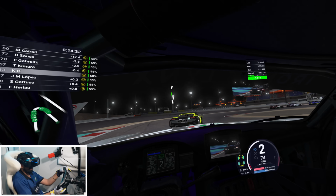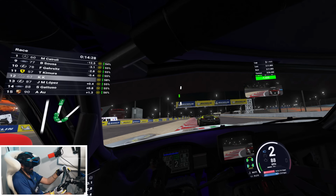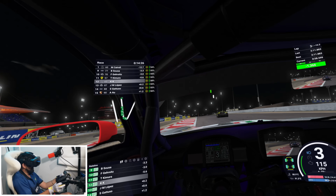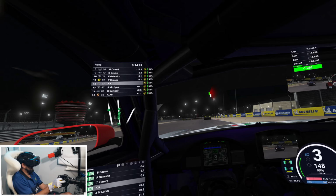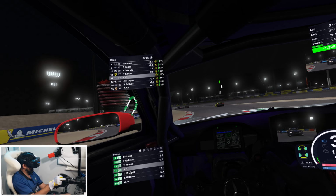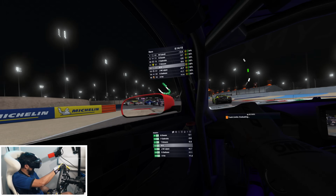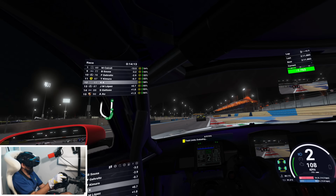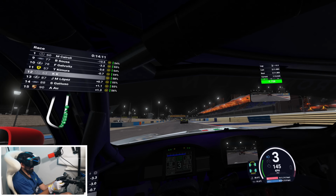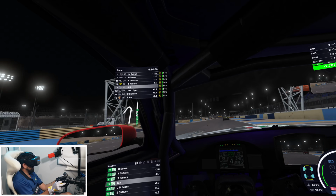I mean, there's so many light sources with the nature of this Bahrain circuit. It just feels like I'm actually here. It really does. The world scale is fantastic. Oh, surely not a track limit. Now, one lap later, have a look at this grandstand here, all illuminated under the night sky.